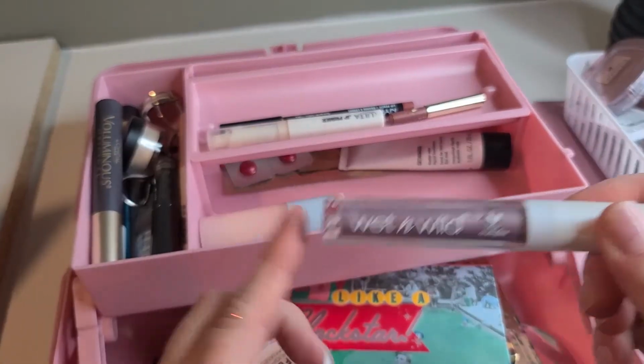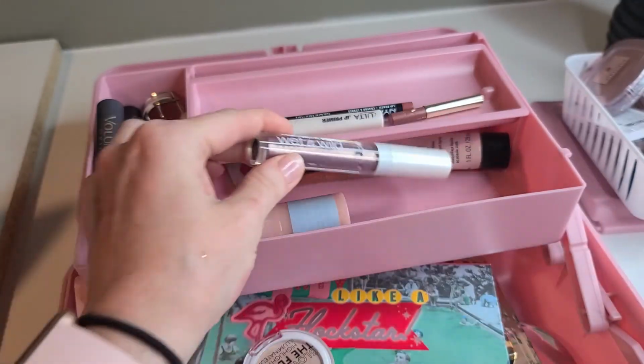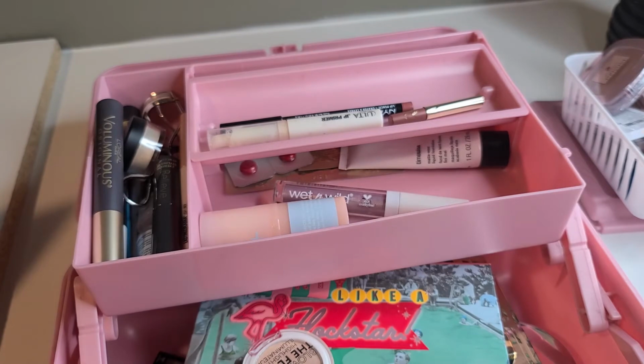I don't have too many of these types of things in my collection because I don't like stuff that dries out fast, and I know those things do. I'll play around with it a little bit more, but for $1, I'm not going to break the bank too much if it dries out on me.